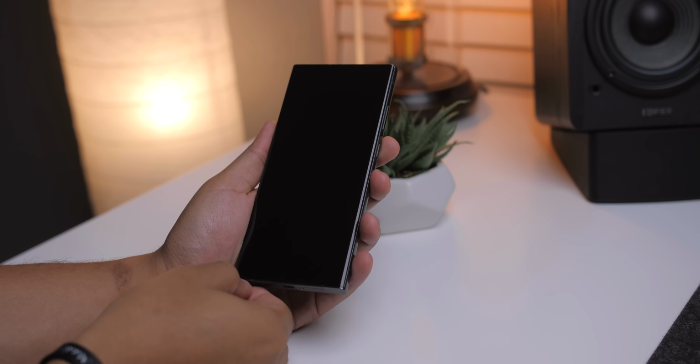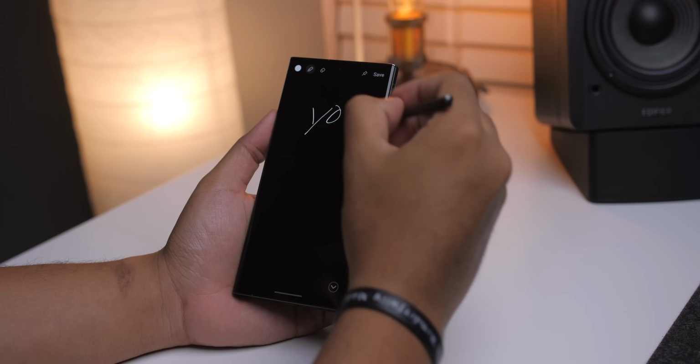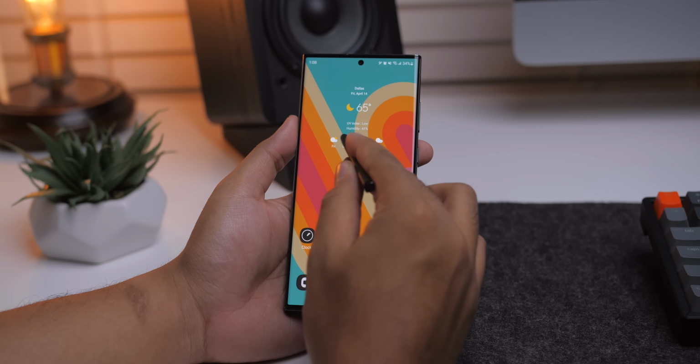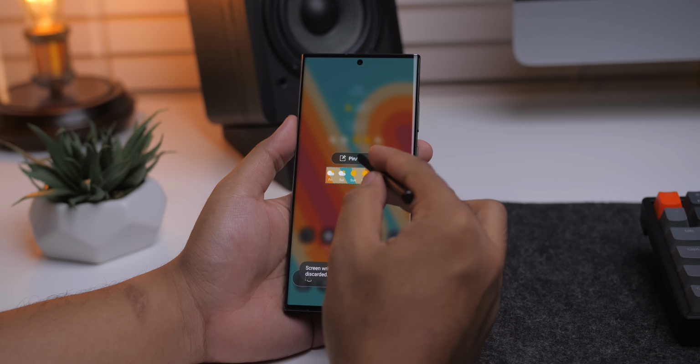The Ultra also has the S Pen, a tool that the Pixel just can't compete with. This little stylus adds a whole other set of use cases, and it tucks away nicely if you don't need it or want to use it at all.